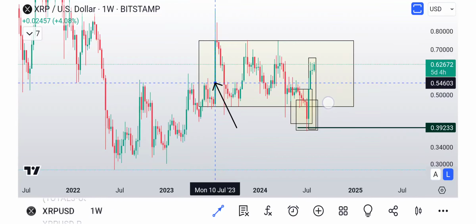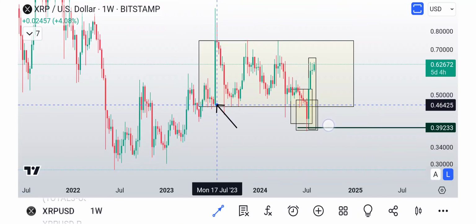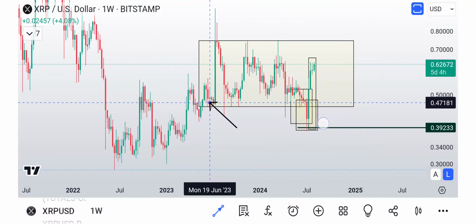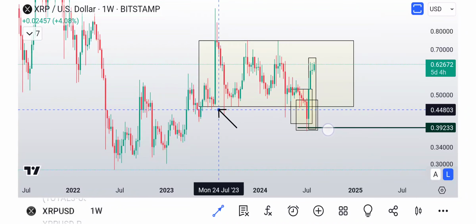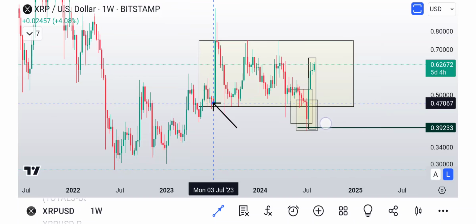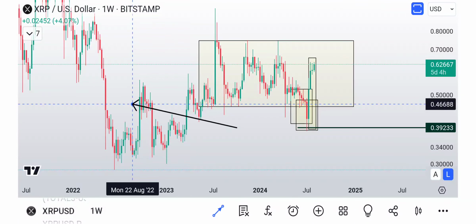Because look at all the people who bought this. Look what happened. They got screwed, because then it came all the way back down. Everybody who bought the SEC or the judge ruling got spanked. They got punished here, unfortunately. So you want to buy when it's depressing and sad and everybody's giving up. You want to buy when there's bad news. The worse the news, the better.